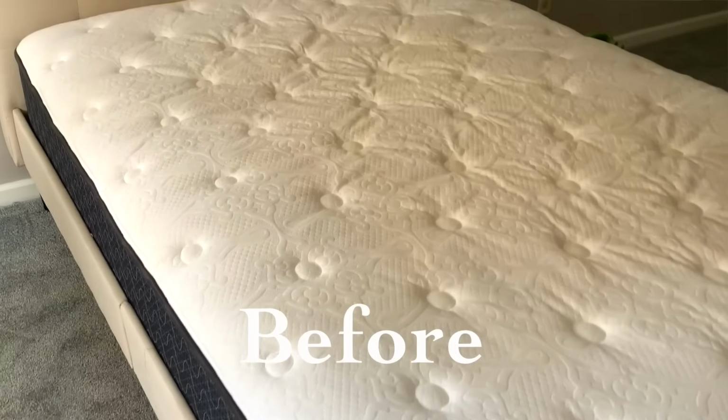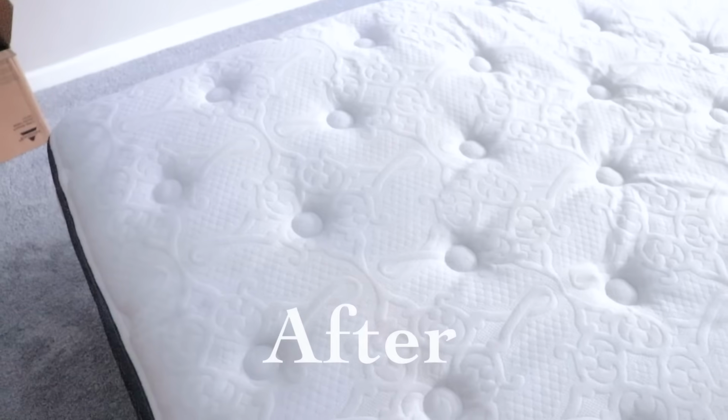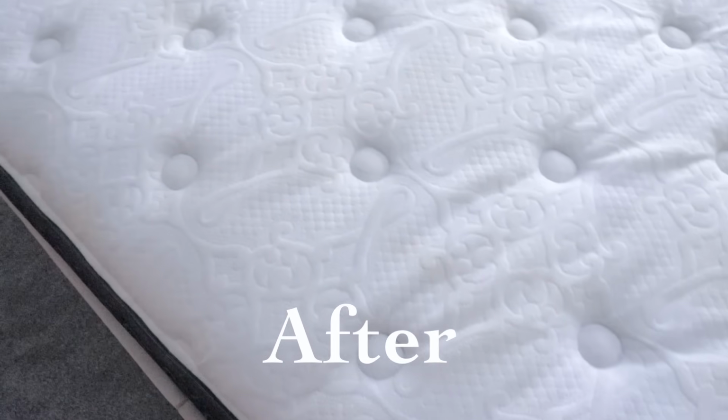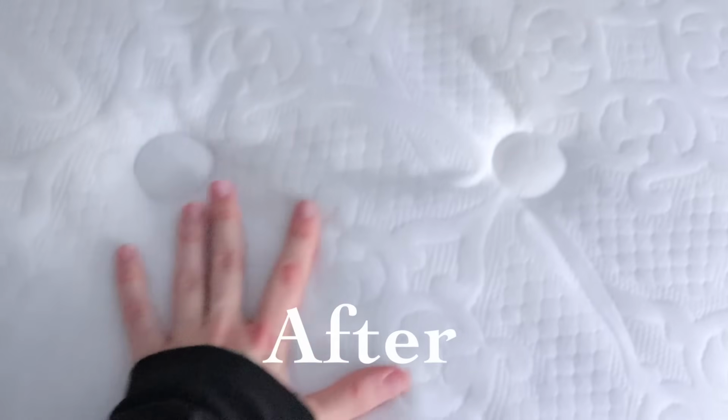Here's some before and after clips of what it looks like and how white everything is now, and I'm amazed. I feel like I purchased a new mattress basically. It smells great, it looks great, it feels fluffier.